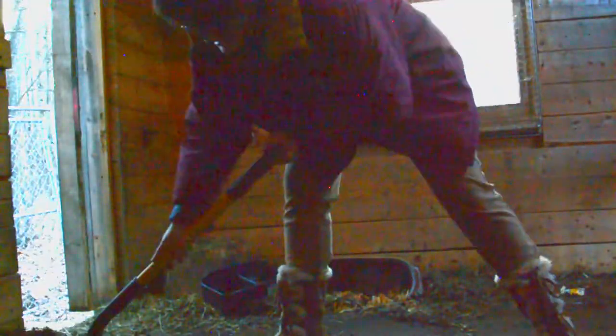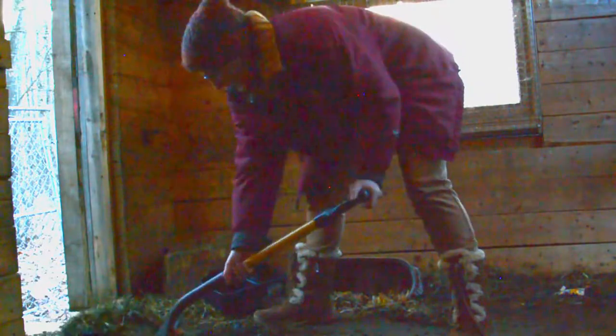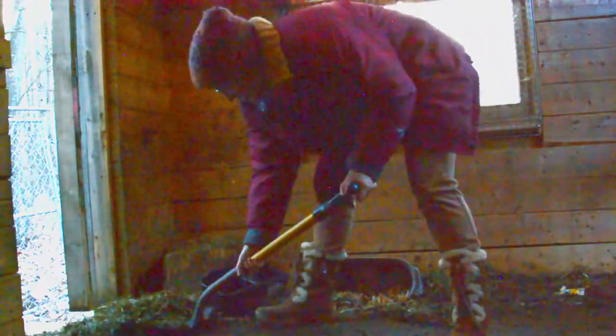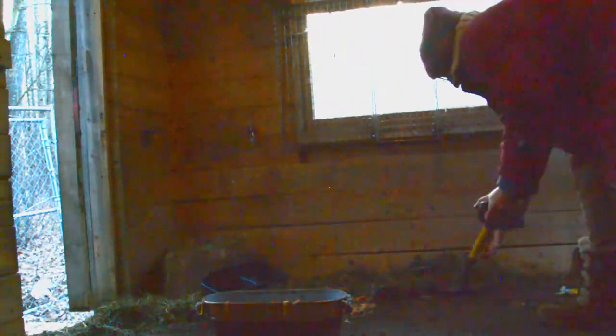I got these really cute new boots that I'm wearing. You can't really see them in here. I'll show them afterwards, but I needed something warm, and they're so cute. I hate to ruin them in here, but when you have animals, you kind of need to go out here. I got these for like $10 at Goodwill, and they're brand new. So I'm trying my best not to step in too much poop and avoid the wet area. I don't want to ruin these.